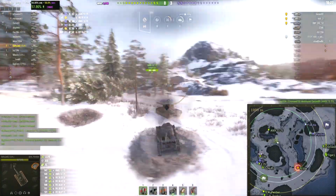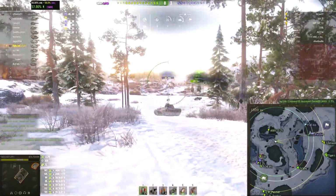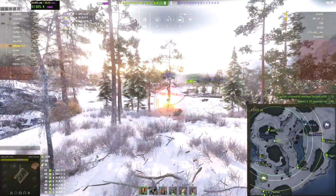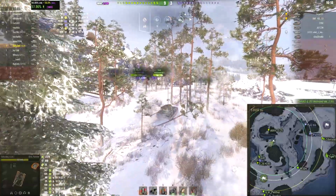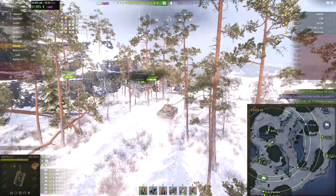Those 2 ISs are now surrounded by the Leo, the E25 and the T3485. I'll see if I can hit that J Panther again with a speculative shot. It went nowhere near. So we're now 10-4 up.